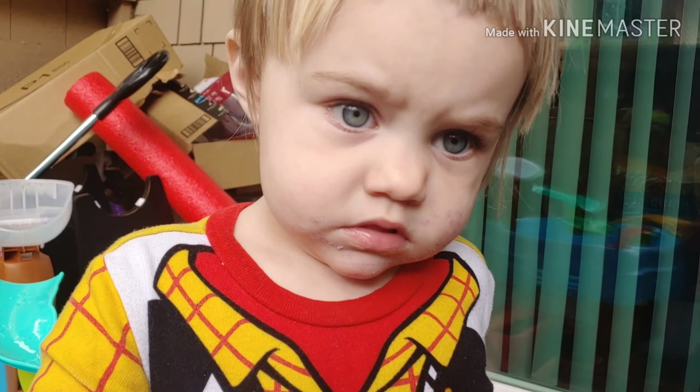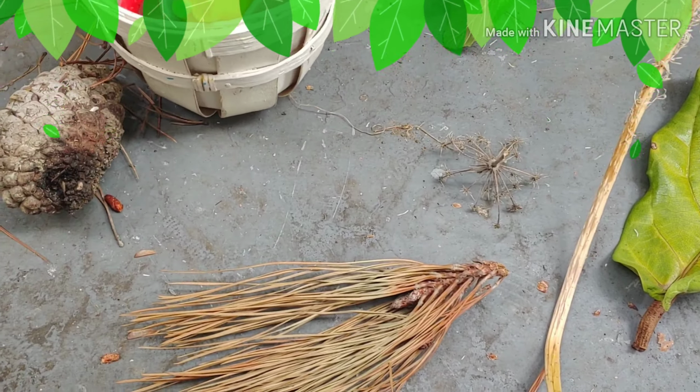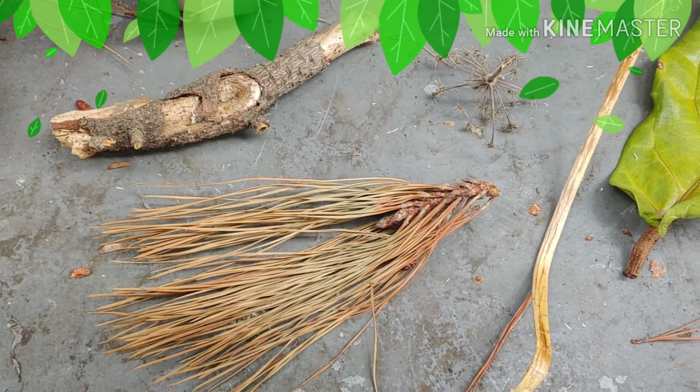Okay, so what did we do? We went and collected different objects in nature, light and heavy. Pebbles, rocks, leaves. Yeah. We collected brush, flowers, some wood, different things that we're going to put in a scale that we made.